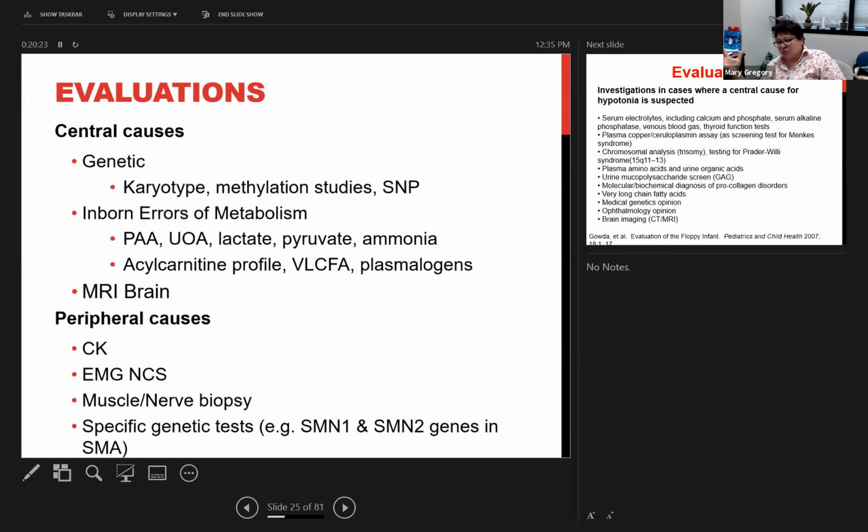If mom was treated with excessive magnesium during the delivery period, the baby can also have hypermagnesemia, which is going to also make them super limp. That, of course, is going to go away on its own. You just have to support the kid during that time.